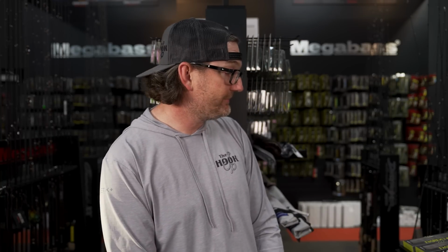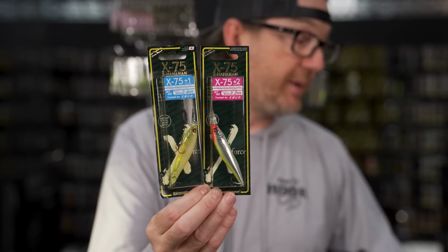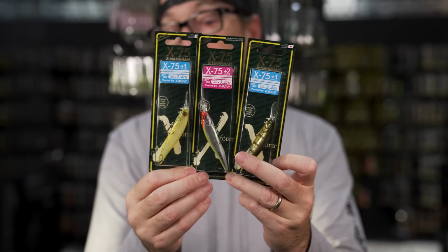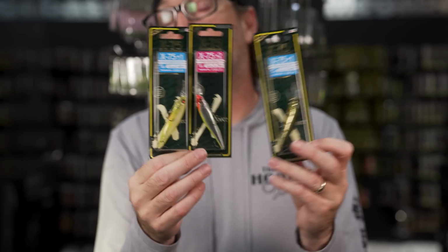So number 1. Now, you know what? I'm going to do this in my pick. Now, your top 5 might be a completely different order depending on what you need or where you guys are logistically. But this is a top 5 for me, and I'll explain each one why it's the way it is. So for me, number 1, when we're talking small jerkbaits, is this guy. This is the Megabass X-Nanahan or X75. Now, the reason for me that this guy is number 1, well, there's a couple reasons.